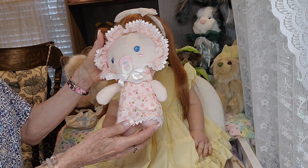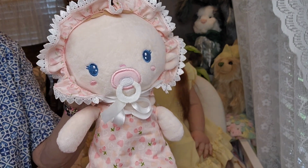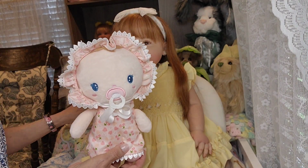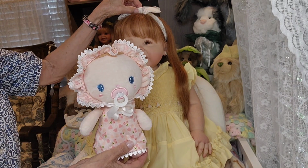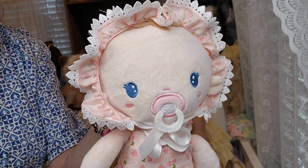She does have her little dolly, and this little dolly's name is Dolly. And she was gifted to Danica Leigh as part of her welcome home gift. And so she loves this little dolly.